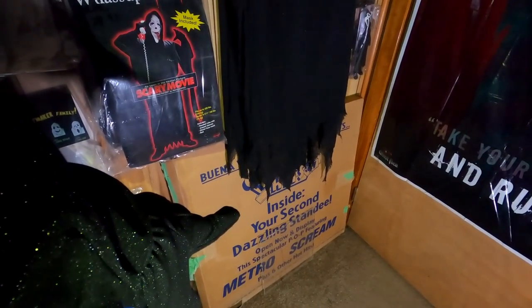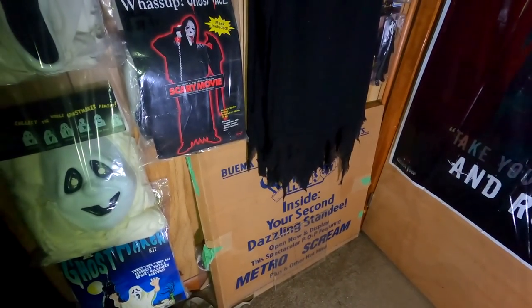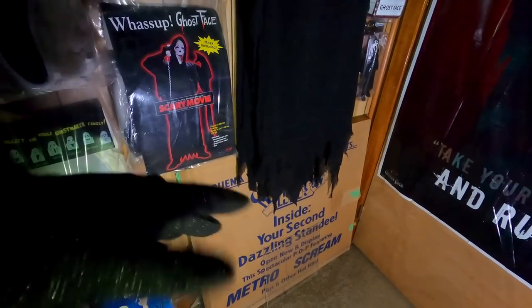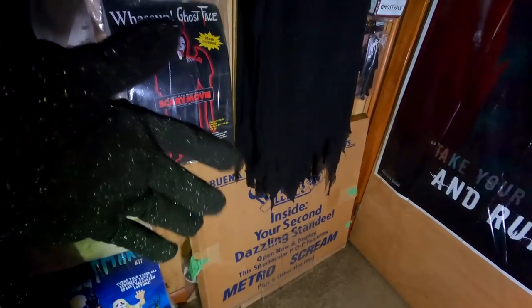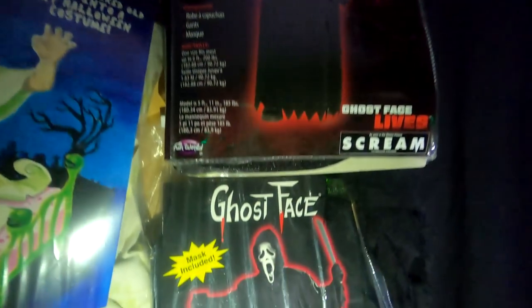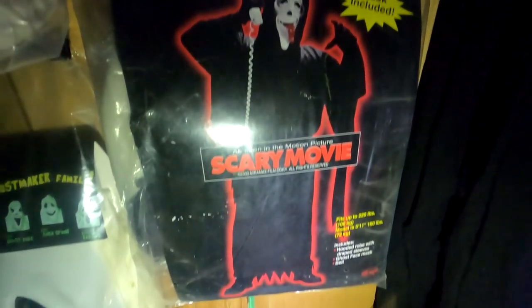Encased in this cardboard down here, we actually do have a very rare Scream standee. It's Scream as well as many other things, but I have not put this together. I do think I've opened it and shown you guys the contents in another video, but I don't know if I'll put this together for the museum or if I'll just leave it sealed, because it is some old, thin cardboard, but still really cool to own it. Here's a nice new 25th anniversary costume, a registered Ghostface costume, and an original What's Up Ghostface costume.